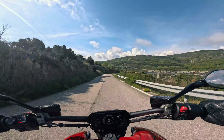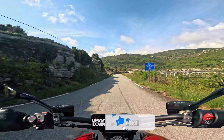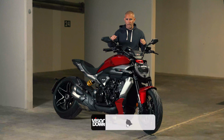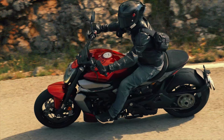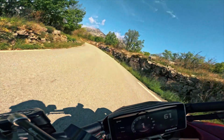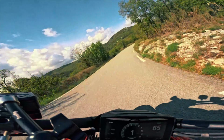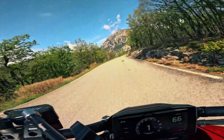The bars have also changed as well while I'm talking about the ergonomics and the comfort of the thing. So slightly lower, slightly further back to the rider. I think it's about 20 mil lower and about 14 mil further back towards the rider. So all in all, it's a very relaxed and very comfortable riding position with that feet forward position that it's got. Total wet weight, but without fuel, is 226 kg. So that is 6kg down on the old XDiavel S and 4kg down on the previous standard XDiavel.